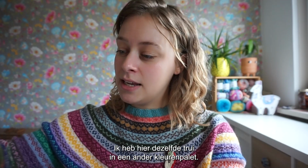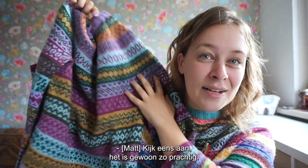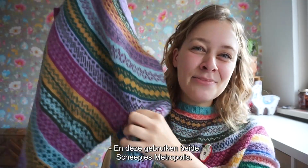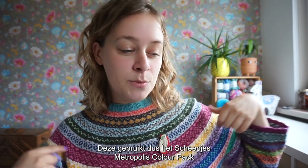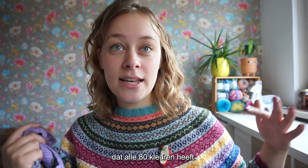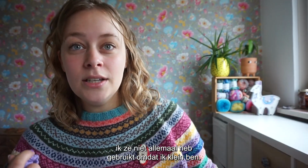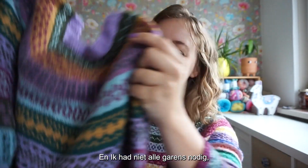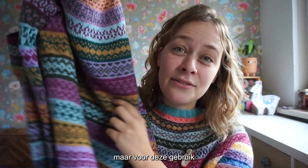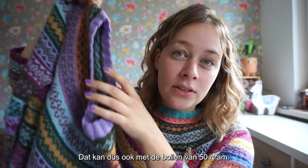Wow. I have the same sweater in a different color palette right here. Look at that. It's just so stunning. And these both use Scheepjes Metropolis. So this uses the Scheepjes Metropolis color pack that has all 80 colors. Okay. And I made sure I haven't used all of them because I'm tiny and I didn't need all of the yarns. But for this one, I used just 7 or 8 colors. So you can do that with the 50 gram balls as well.